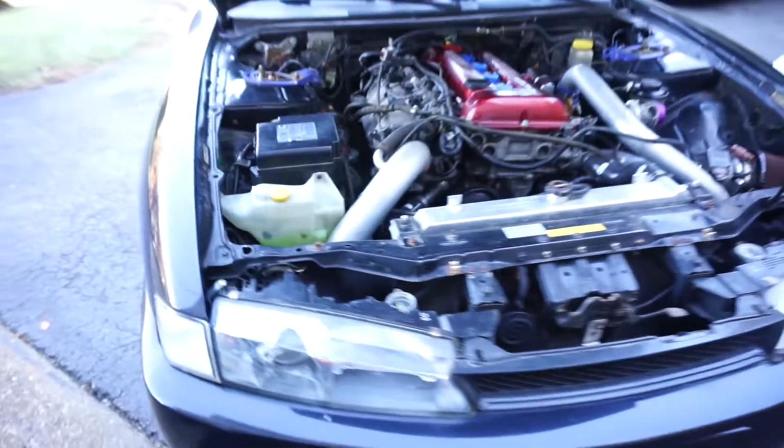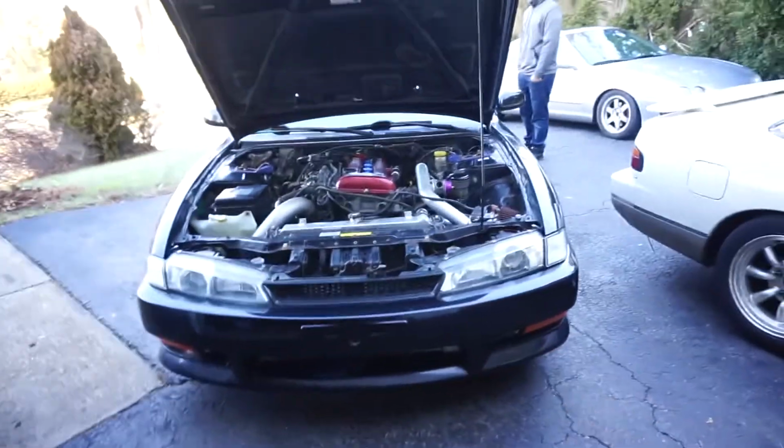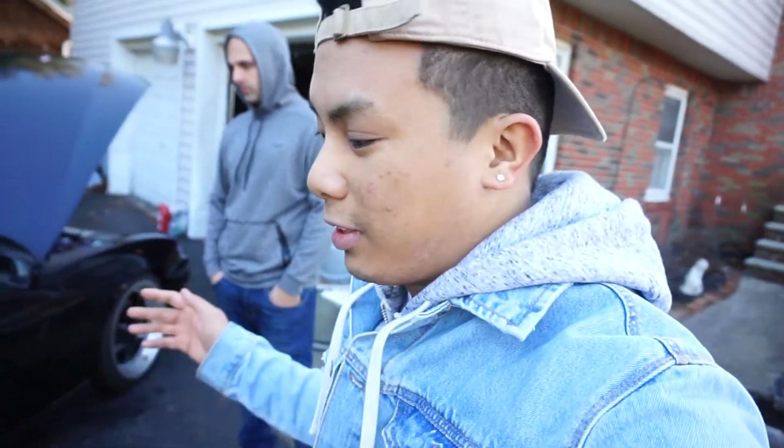As for the front, obviously the infamous Koki front. Super hard to find one nowadays. Do you know if it's an original Koki or if it was converted? It's a 97, so I guess it's a real. I told Dino that it would definitely benefit from a wet sand and a buff, which he said he's gonna get done this Thursday, so I can't wait to see what it's gonna look like then.